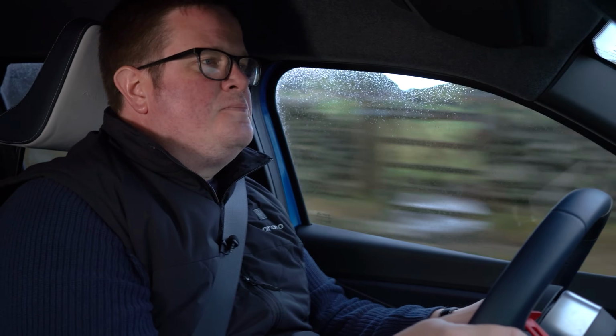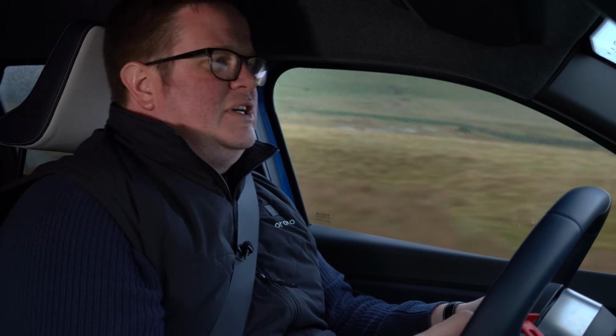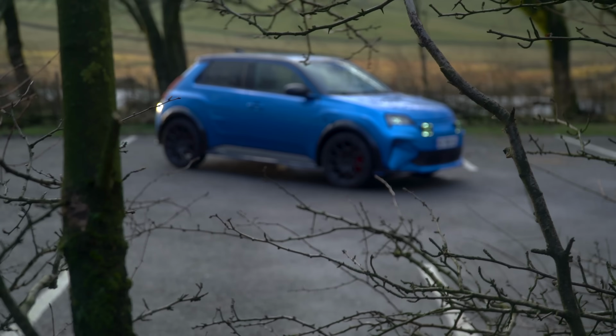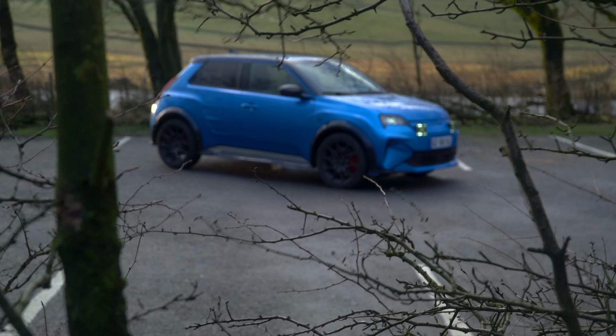Right then, here we are. We are in an Alpine A290 on UK roads for the first time. Now you'll notice I'm sitting on the left of the car, so we're a little bit too early to be driving right-hand drive cars on UK roads, and that tends to make the road tester's job a little bit more complicated, because you are obviously sitting on the wrong side of the car when you're getting your driving impressions. So I am sat here now, driving on the left, sitting on the left, right in the gutter.